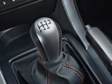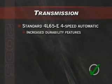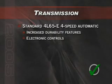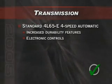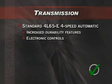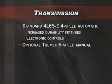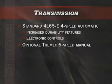GTO offers a choice of transmissions. The new standard transmission is a 4L65E 4-speed automatic, which has increased durability features to handle the increased horsepower of the LS2 V8. The transmission features electronic controls specifically calibrated to GTO's performance character. GTO offers an optional close-ratio Tremec 6-speed manual transmission.